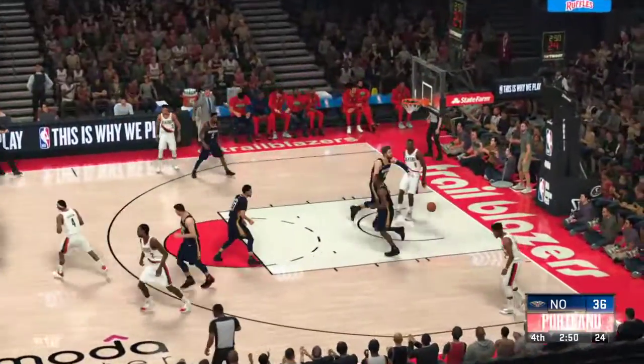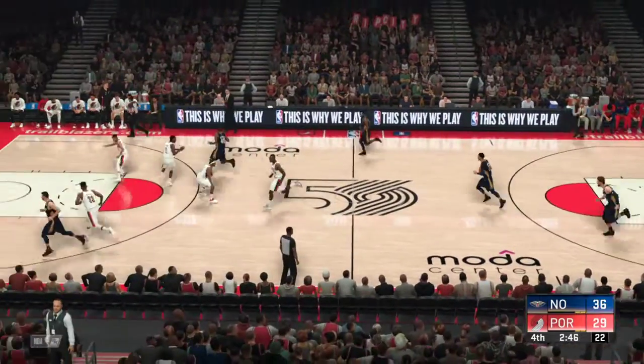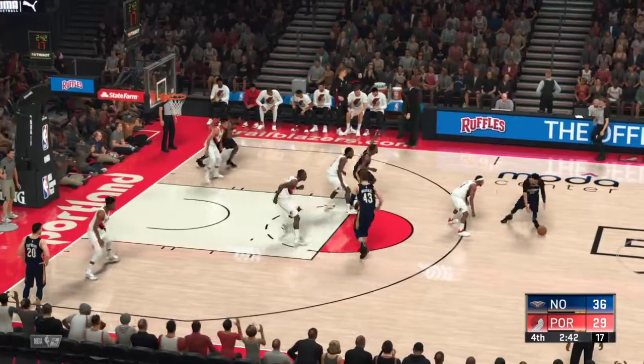Here's Biyombo. And then Biyombo with the dunk. And a long windup and strong follow through on the one-hand jam. Yeah, he's not going to mess that one up.